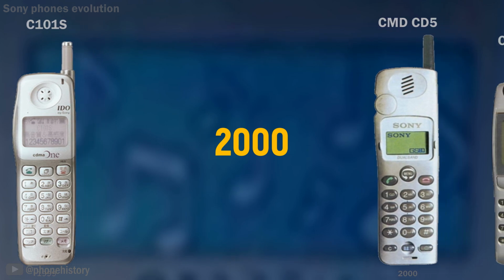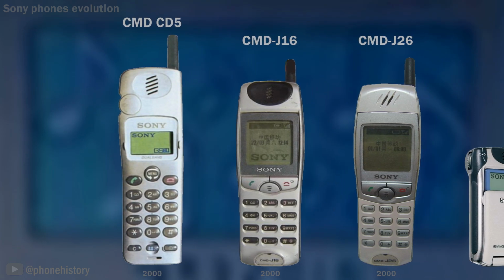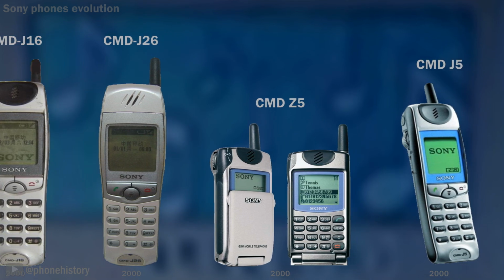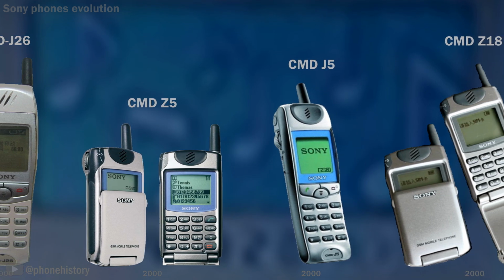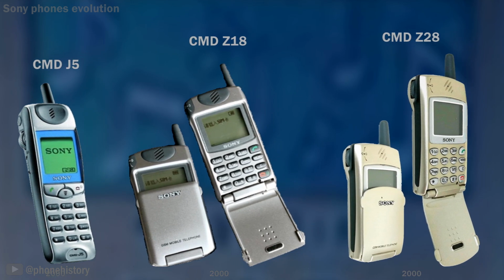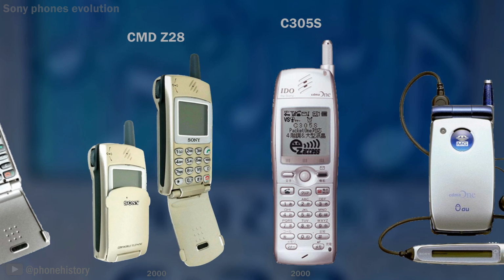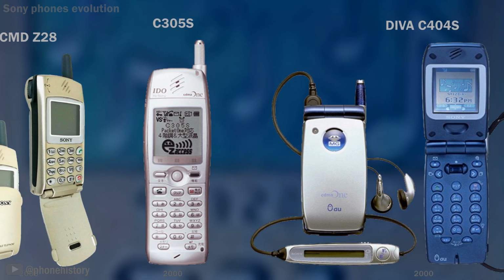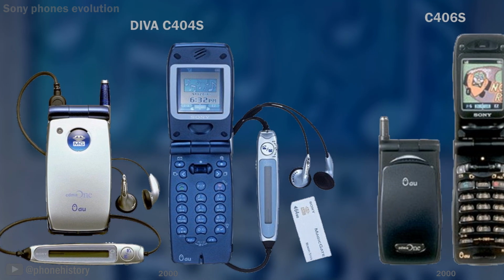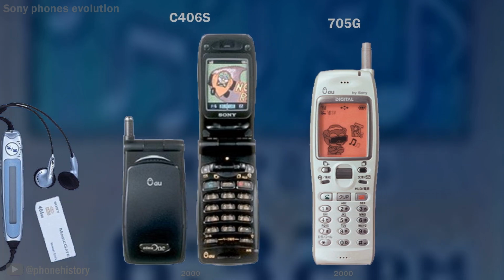2000. CMD CD5, CMD J16, essentially a J5 for the Chinese market. CMD J26, CMD Z5, CMD J5, CMD Z18, CMD Z28, C305S. Diva C404S, a music mobile phone compatible with Magic Gate memory stick. C406S, you can tell who the other person is by the color of the light. Multicolor incoming call LED. 705G.